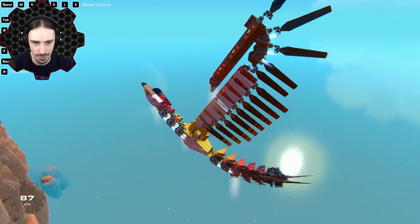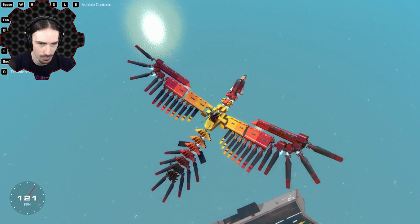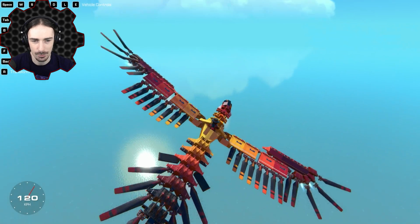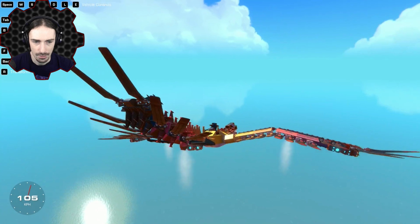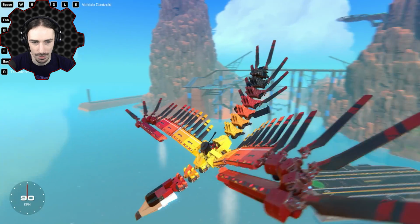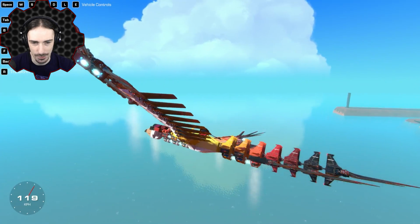I just need to turn around first. Yeah, so the whole body pitches up and down, and then when we go left and right for a roll, you can see his head also looks left and right, which is pretty cool. All right, and I turn off the thrust, and now we're just gliding. Well, we're not gliding, we're flapping. But yeah, all right, so I think the thrust is a necessity. Definitely not ornithopter.